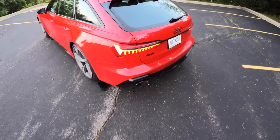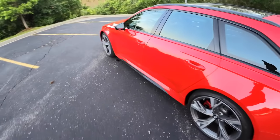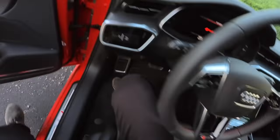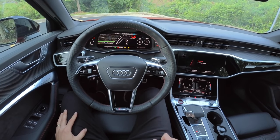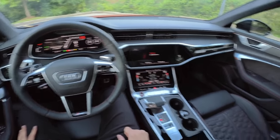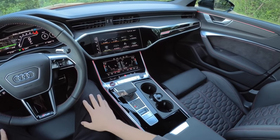Look how the lights react when you turn it on. That's awesome. All right, let's hop in. We'll start this thing up, show you around the inside. Take a look at the engine bay. Greeted by a lot of fun noises at startup. Super excited that the RS6 is finally in the United States.